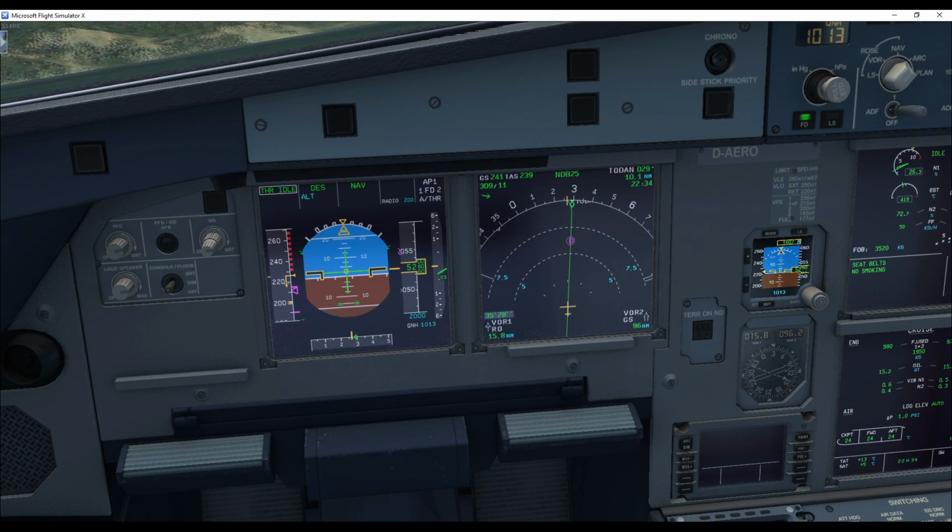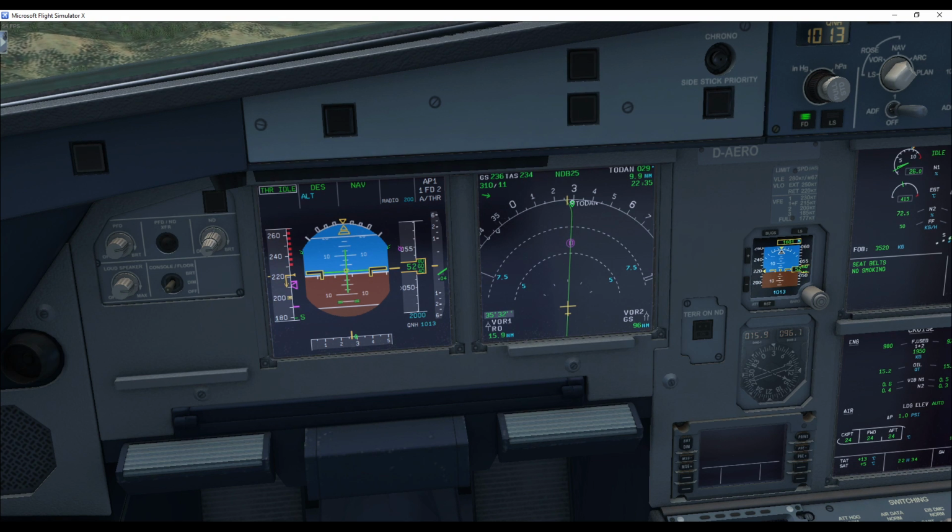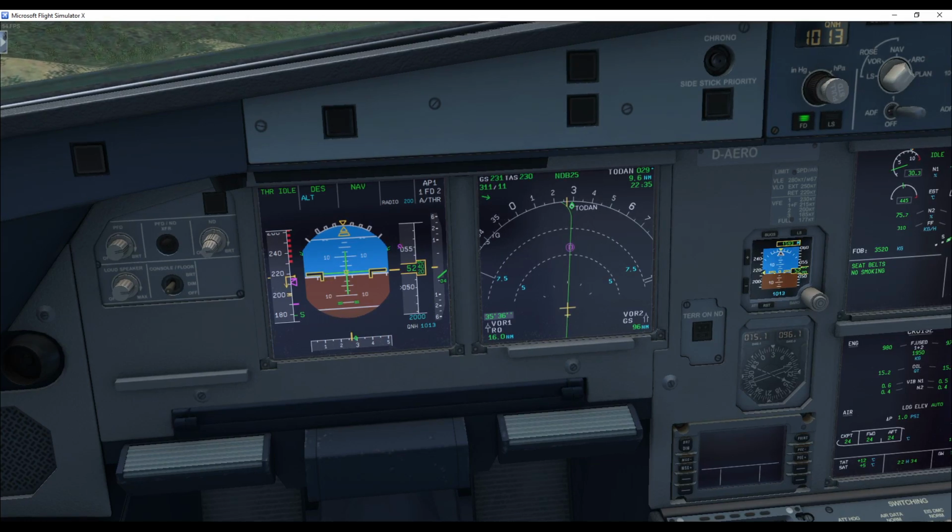Speed check. Flaps 1. So we want to slow this plane down as much as possible, really, at this stage. Flight attendants, prepare for landing.